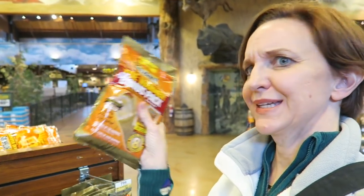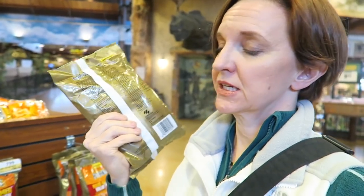Okay guys, so I found something. These are Hot Hands toe warmers. Now this is a whole packet of like 10 pairs of these toe warmers, which is fantastic. But read the package carefully, because although I thought this would be a great idea for the entire marathon weekend, the problem is if you open the outer packaging, it activates all of them all at once.